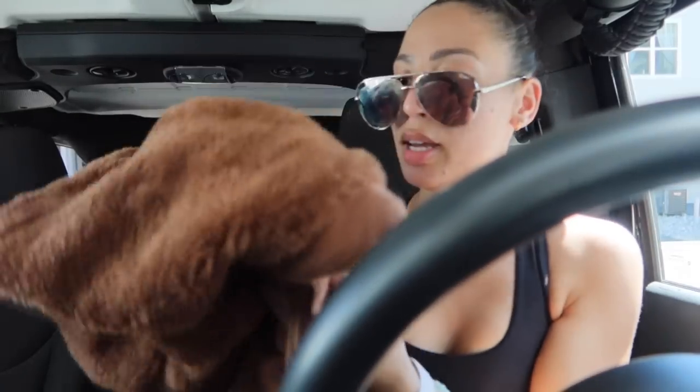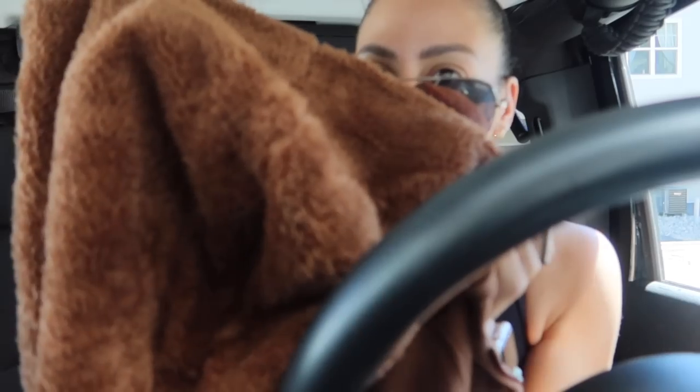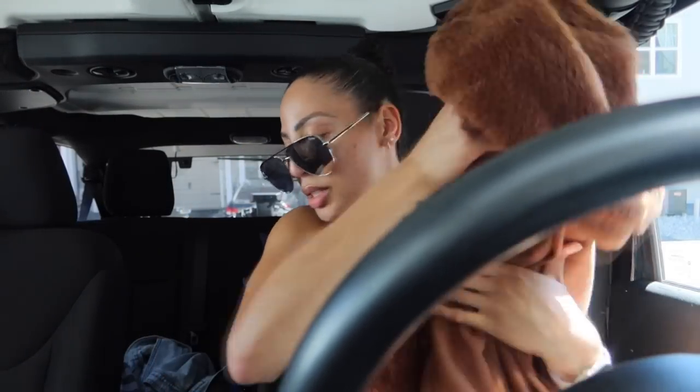I'm obsessing over this brown and black color combination. By the way, I'll link this hoodie down below. It's fleece lined, getting prepared for this fall here on the East Coast. It was like 55 this morning when I took the pups out.